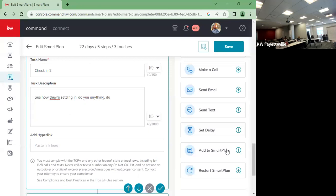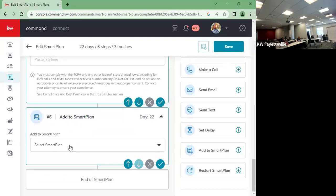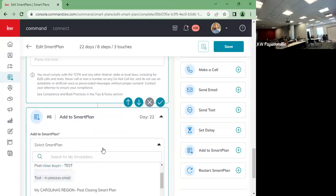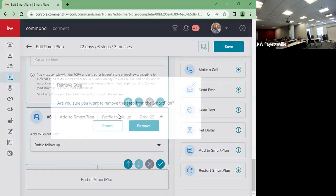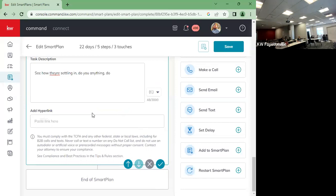So you want to go ahead and add them to a new smart plan. Let's say I'm just going to click follow-up. So let's say you have a generic follow-up smart plan, checking in on your people, seeing how they're doing every couple months or every month or whatever the case may be. So you would switch them over to that smart plan, or if you want to just drop contact and do it yourself and you don't want it continuing on, leave it alone and it'll end it right there. They won't get anything else from you automatically.